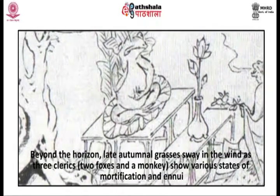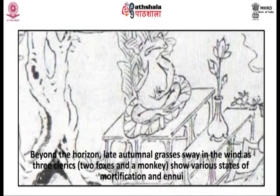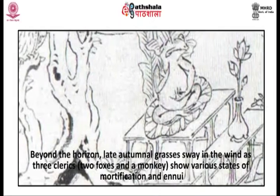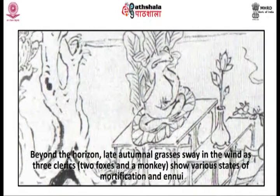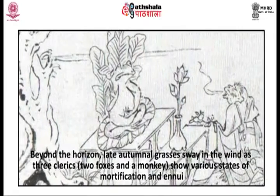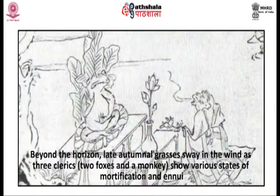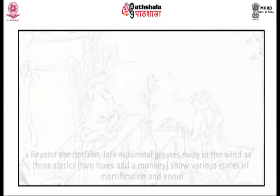Beyond the horizon, late autumnal grasses sway in the wind as three clerics, two foxes, and a monkey show various states of mortification and ennui. Nearby, a fox and a hare clutching Buddhist rosaries are also uttering incantations.